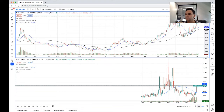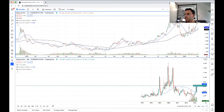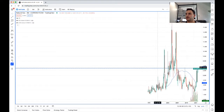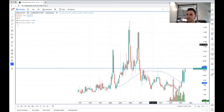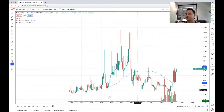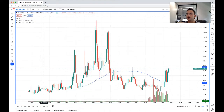So as we have a look at the chart, we're first going to have a look at the longer term natural gas chart. As we can see, it peaked in the early 2000s, in 2005 and also 2007, at about $15. Since then it's found a nice base at around $2 to $5 where it's been consolidating, up until recent times, and that's looking at the 3 monthly.